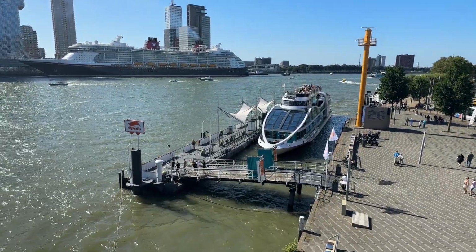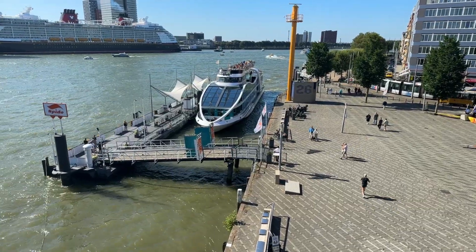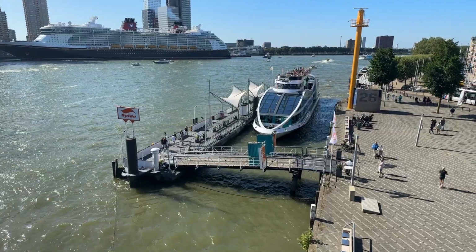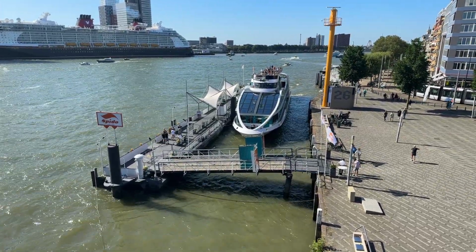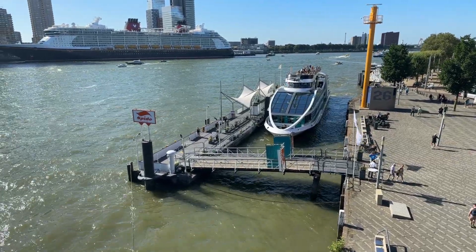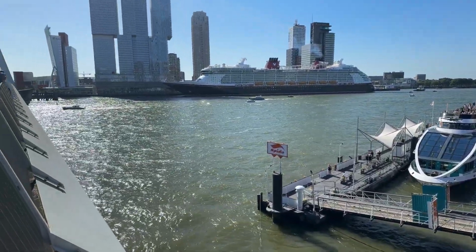Guys, here is the speedo. Here's where you take a tour with a cruise kind of way. They have different types of ships, but as you can see, they're pretty big, and you can go with a big group. Nice to do for sightseeing.